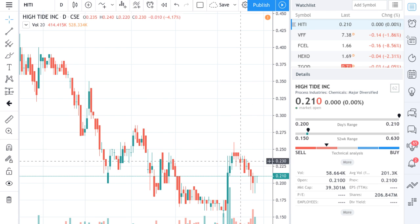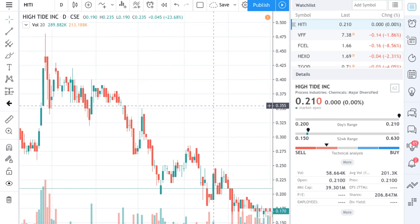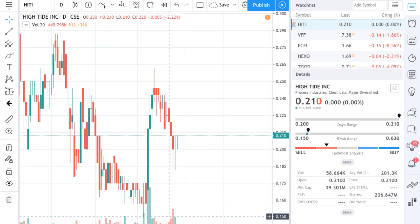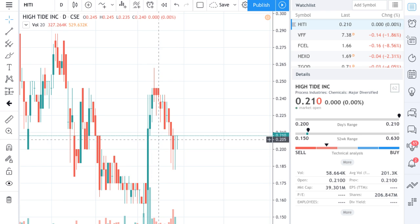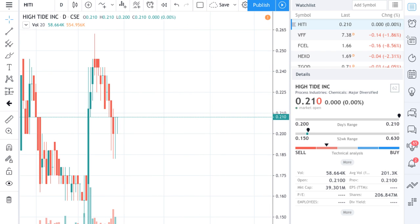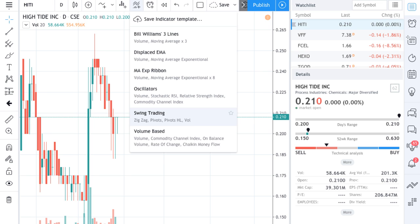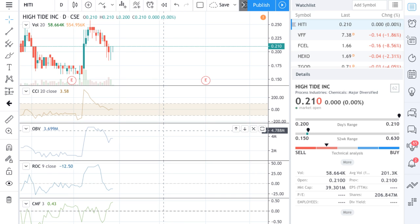And High Tide just raised some money. And now the stock is just sitting at 21 cents. I think the stock has a great future. If you can get a little bit lower, 16 cents would be an amazing entry, in my opinion. I think that we're starting to see some green candles here. I think that this is going to be a delayed reaction, and we're going to see them take off. I really do believe we're going to see these guys take off. I think we're going to see High Tide go higher.